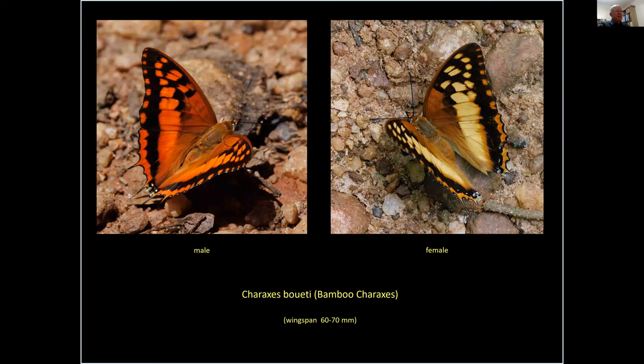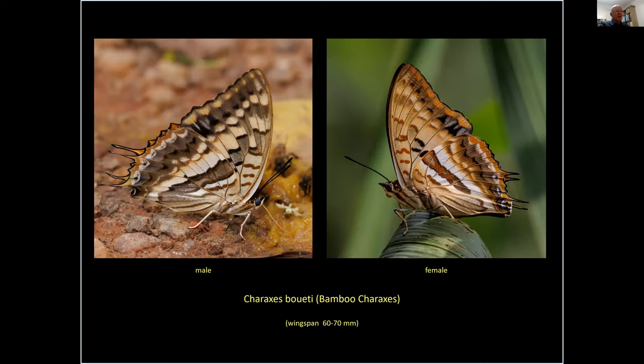Now this species, the bamboo Charaxes, on the other hand, was really quite happy to open its wings on a regular basis, and was probably the most common of the Charaxes that we saw, with just really startlingly bright colouring, that bright orange contrasting with the black in the male on the left, and the female with, as you'd expect, more subdued colouring, but still very attractive. And the undersides of these are really beautifully marked.